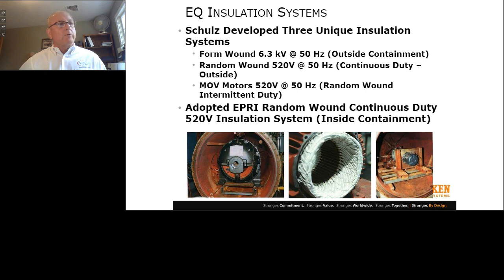For those of you that have not ever seen a test lab, this is our form wound machine on the left-hand photo inside the environmental chamber at Wiley Laboratories in Huntsville, Alabama, here in the U.S. This is our continuous duty system, and this is the MOV insulation system. Here we are simulating a loss of coolant accident after aging.